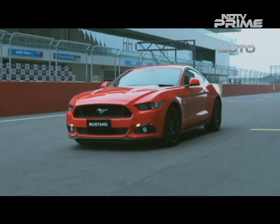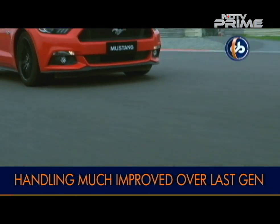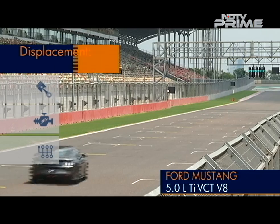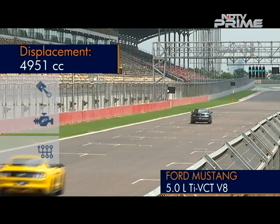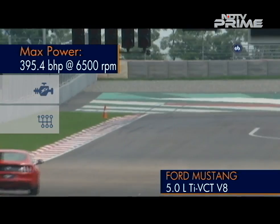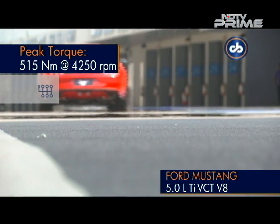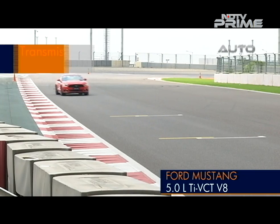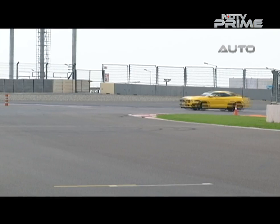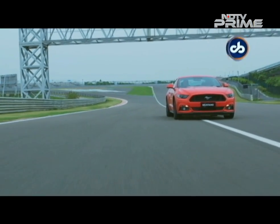With fully independent front and rear suspension, this is probably the most nimble Mustang ever made. It's got the power too, as under the hood is a 5-litre V8 that makes 395 bhp. The output is downgraded for India due to available fuel quality. The US model makes 435 horses and 515 Nm of torque. So push the throttle and the pony car hesitates a bit, but the delay in power is minimal, as the 515 Nm of torque kicks in.